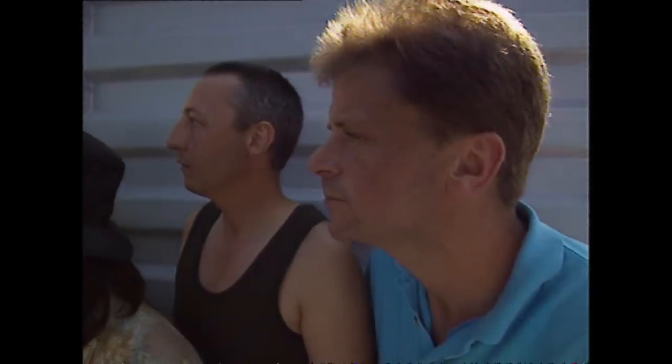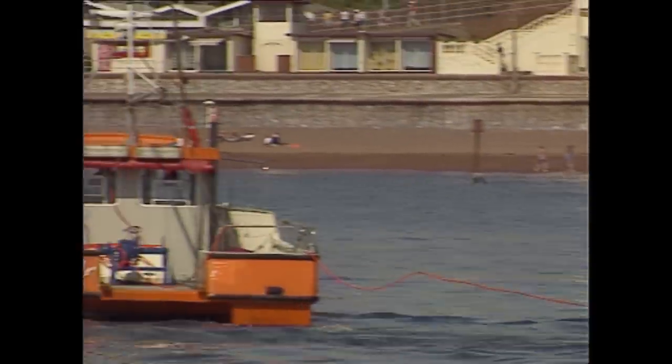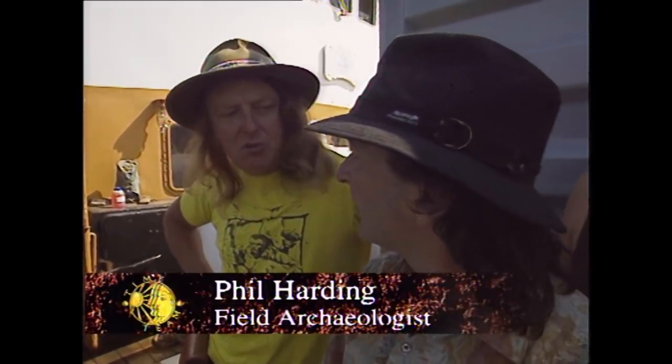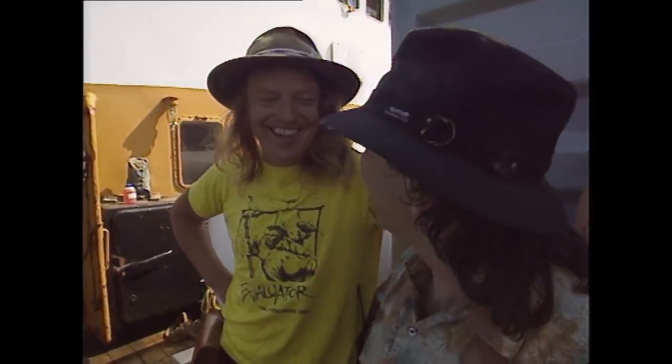Well, just like the geophysics. It's exactly the same as we normally do. You see they're towing the equipment along there behind it. Can you see that? Yeah. And it's just like any Time Team, same procedures. Oh, exactly. Once we know where the site is, or exactly the layout of it, then we can decide where to put any trenches we've got to put in. Trenches underwater? Well, we've got to dig, haven't we?